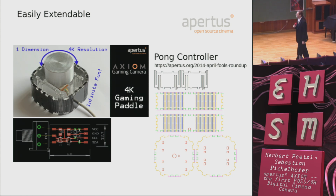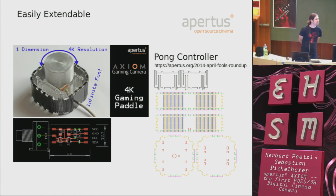Actually, it was just kind of the silliest idea we could come up with, how we could implement Pong on a cinema camera. But while playing it, we actually discovered that the game itself is actually lots of fun, because you can see your opponent when he misses a ball on screen already. It's incredible. So maybe we can actually sell the camera as gaming console at some point in the future.